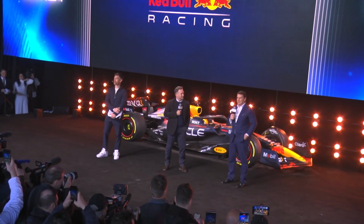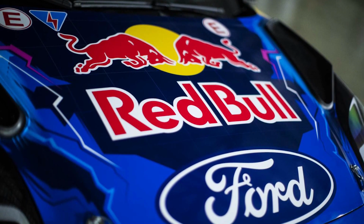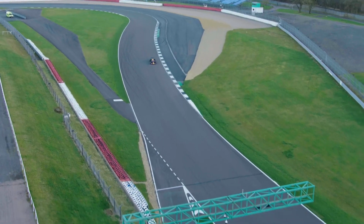The team stole the headlines at their launch when they announced a major partnership with Ford from 2026 onwards. It's pretty cool to see one of the world's biggest auto manufacturers returning to F1, hopefully more successful than their last stint. Considering that Red Bull were the fastest car in 2022, you can't have been surprised that their 2023 reveal was exactly as expected.